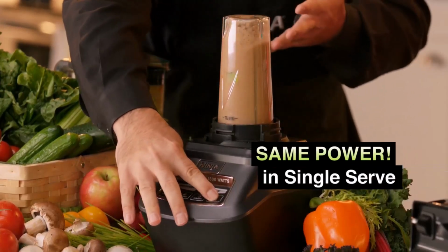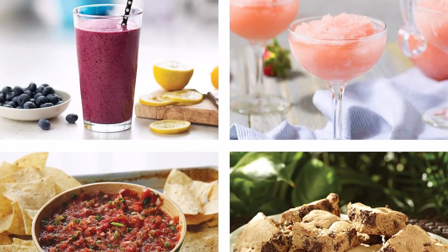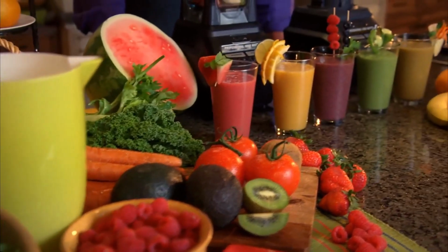The Ninja BL770 Mega Kitchen System is a must-have for anyone seeking a high-quality, multifunctional kitchen appliance. It combines power, convenience, and versatility, making it a game-changer in my kitchen.